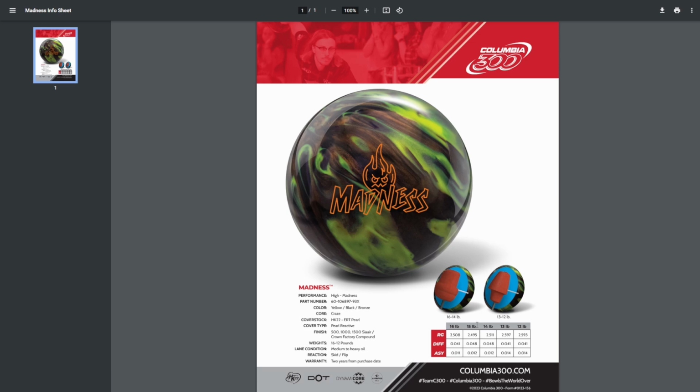HK22, Dynamic Core, it's got all the bells and whistles. The only question is, will it fit your game? And I can't tell you because I don't know what this thing's going to do. I don't know that I've seen a 2.495 ball in a while. So I'm just going to call it 2.50 just for shits and giggles. But yeah, these numbers, for me as an asymmetric pearl, are in the sweet spot of something you can use on a variety of conditions.